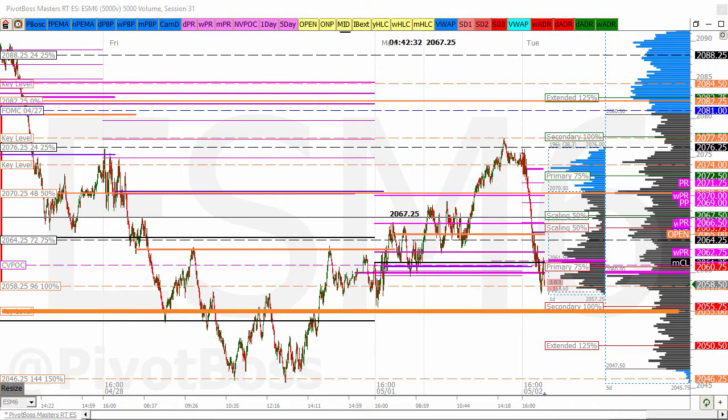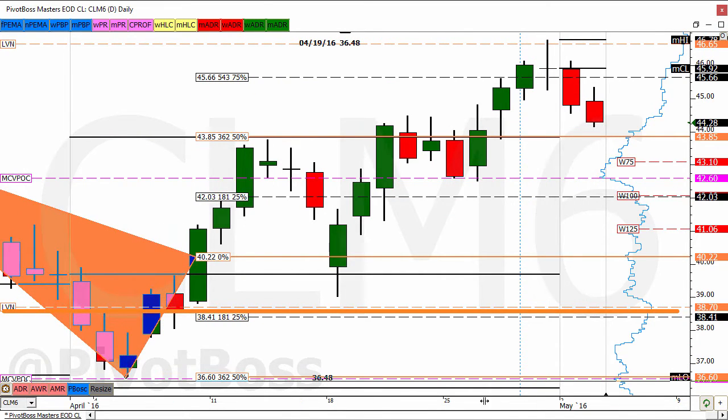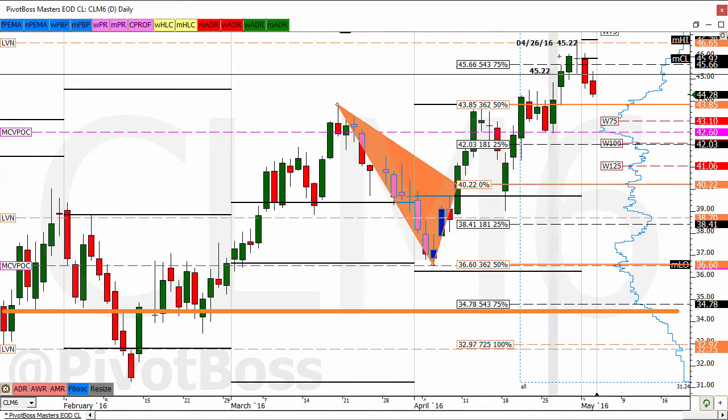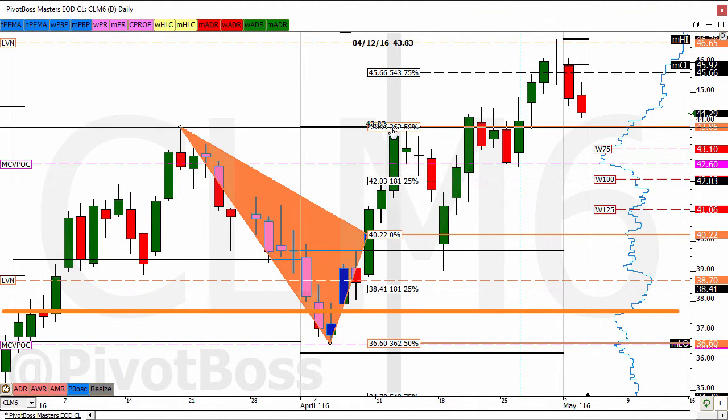All right, let's take a look here at crude oil. Daily time frame of crude oil. One thing we mentioned before was this key range was going to be very important to seeing further expansion. And the first approach to the top of that key range, we were looking to fade, and it came within one tick of our fade level there. Perfect rejection, and then we saw a move back down.